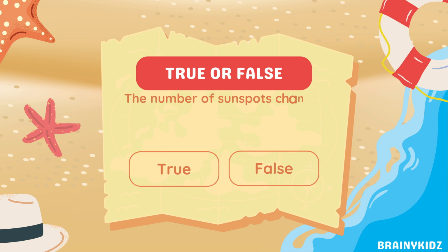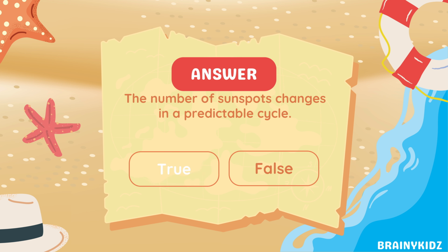True or false? The number of sunspots changes in a predictable cycle. True.